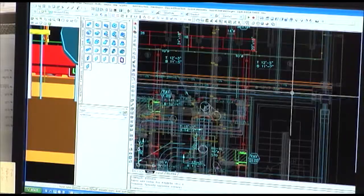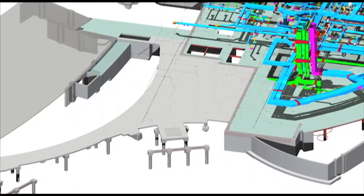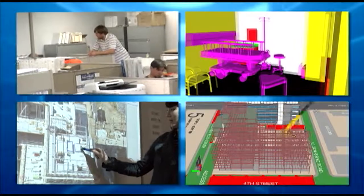As new information is added, the model adapts. You don't have to make decisions twice. You cannot just draw dumb lines on paper and then decide what they are. You draw an element that is smart, and if you want it to incorporate that knowledge, you have to make that decision when you first draw it up. BIM takes advantage of a number of key technologies and methods, including the big room, the smartboard, 4D simulation, and virtual mock-ups.